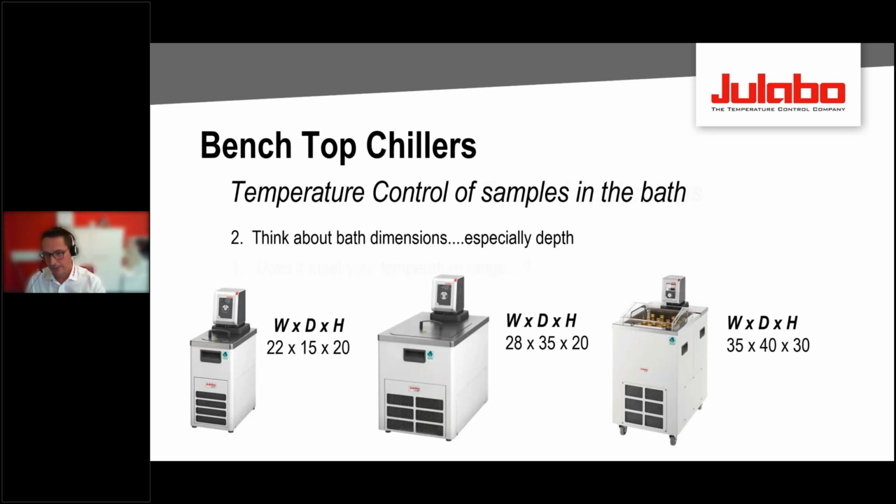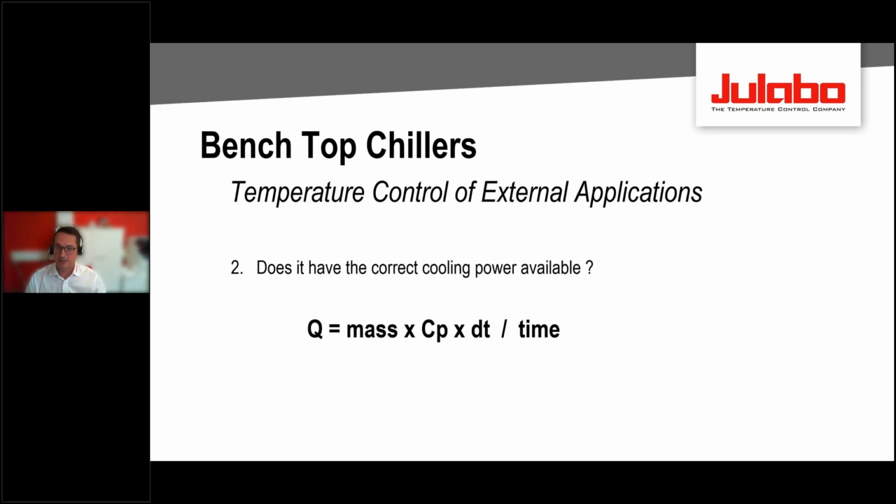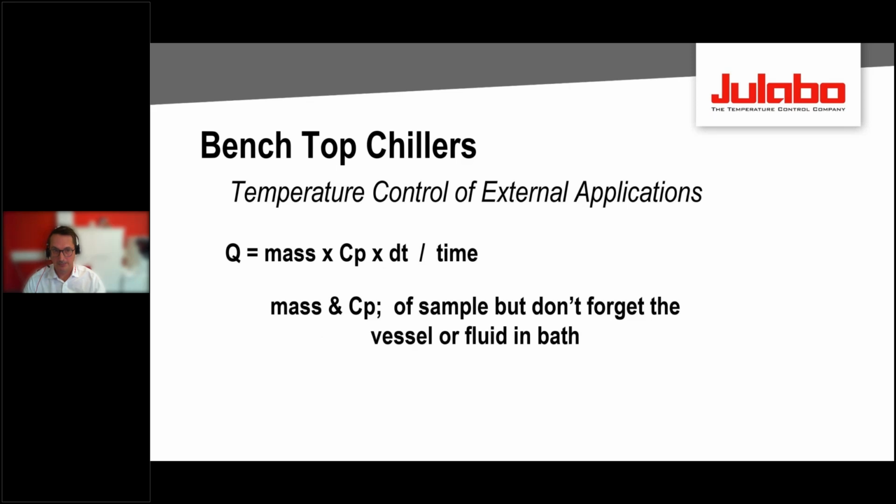When it comes to external applications, again, you obviously have to start with your temperature range. But the second thing you need to think about is, does it have enough cooling power? It's a relatively simple mathematical equation, and this is something that you should learn at high school in physics. The energy required is mass times heat capacity of the sample, but don't forget the vessel or fluid in your bath.